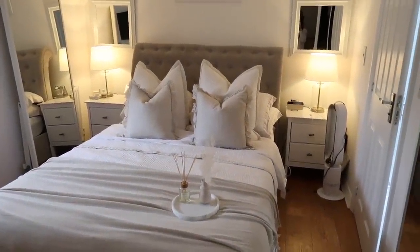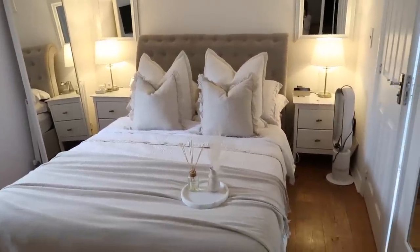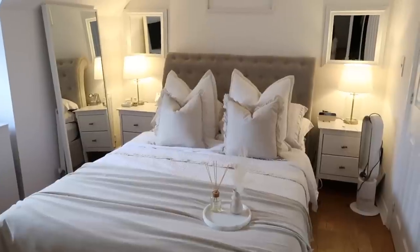So it's not something that I think I need right now. Bradley's side is a bit broken, so I think that was just from moving loads and then rebuilding it. So maybe in the future we'll get a new bed. But yeah, this is our bed.